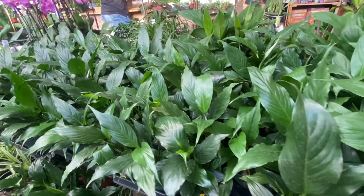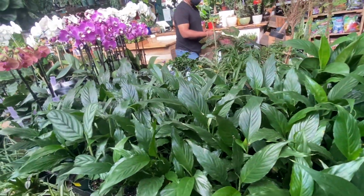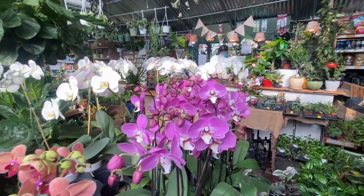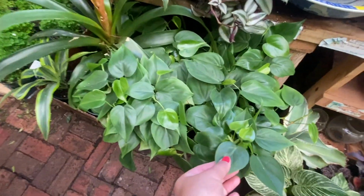Here's some Tradescantia zebrina, a bunch of peace lilies. They had a huge selection of peace lilies, which are a great plant, especially for beginners in my opinion. They did have a nice orchid selection. I still haven't gotten into orchids, but these did tempt me. I thought they were really beautiful, especially those kind of pinkish orange ones up front.